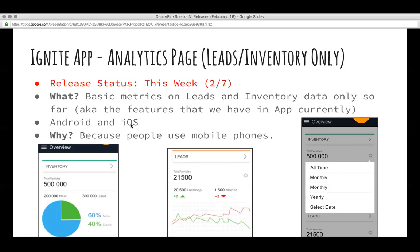It's not meant to be an analytics replacement by any means. Ignite is still going to have a lot more vast data, but this is meant to be a quick thing, especially for dealers as they're going to and from meetings, to check health status.